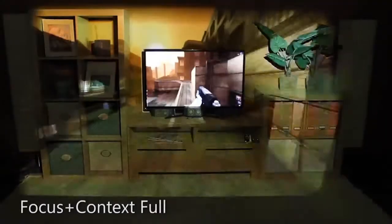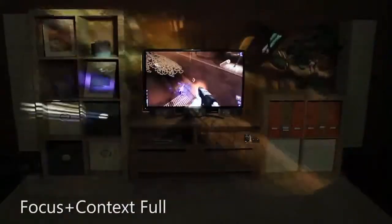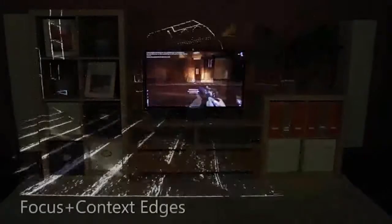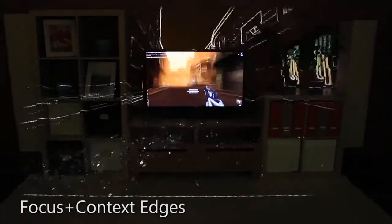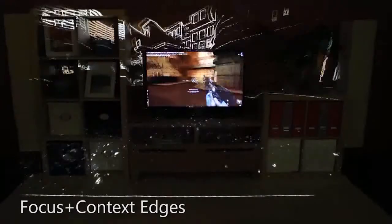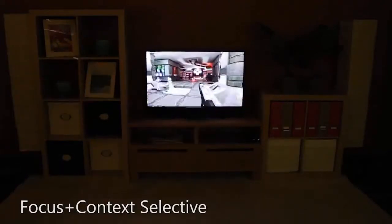The most obvious way to increase immersion is to simply extend the content from the television screen out into the room, replacing the physical reality with the game's reality. Instead of simply extending the game content, one can focus only on the high contrast features, for example, highlighting only the edges. With Focus plus Context selective, only certain game elements escape the television.